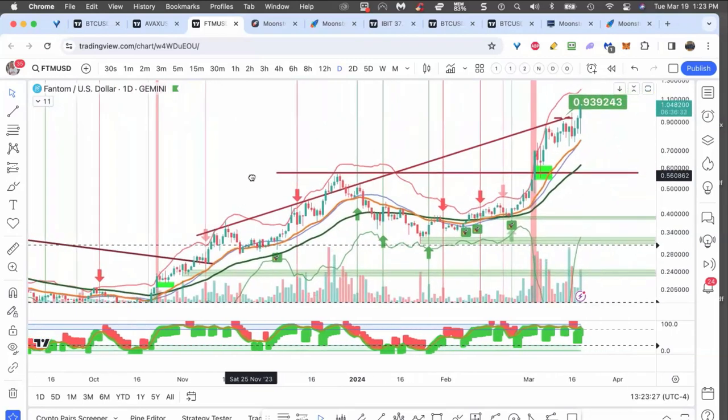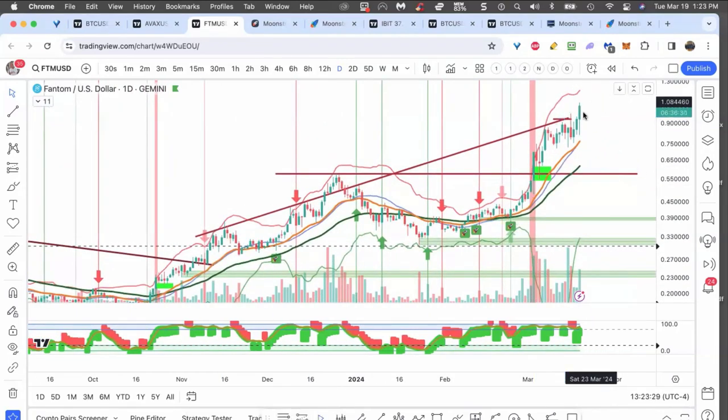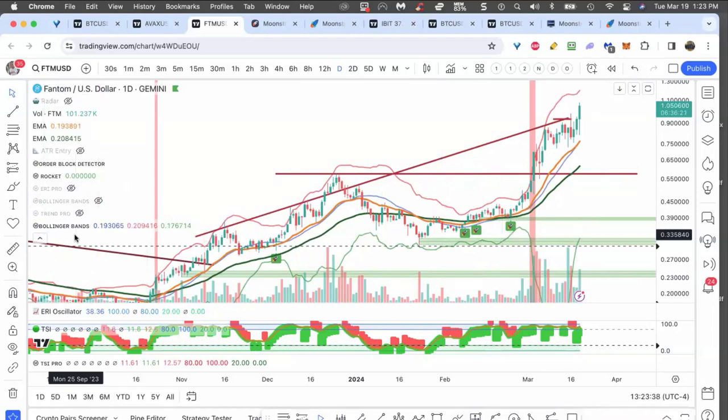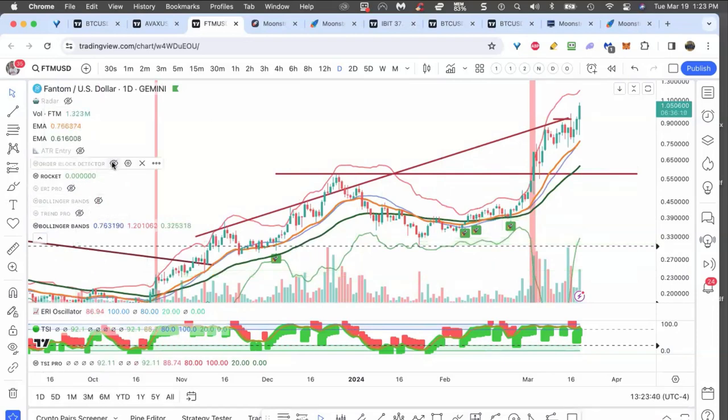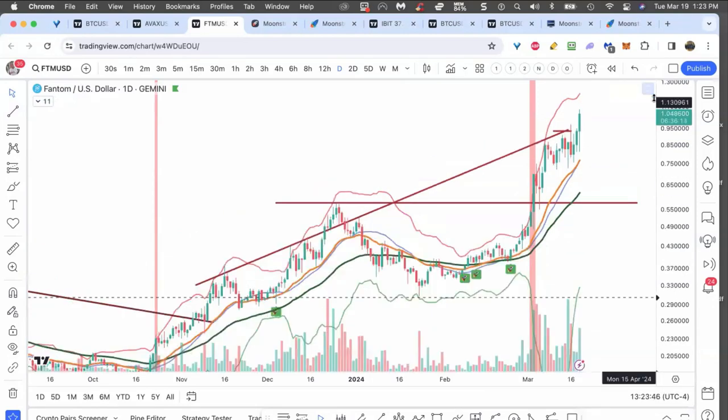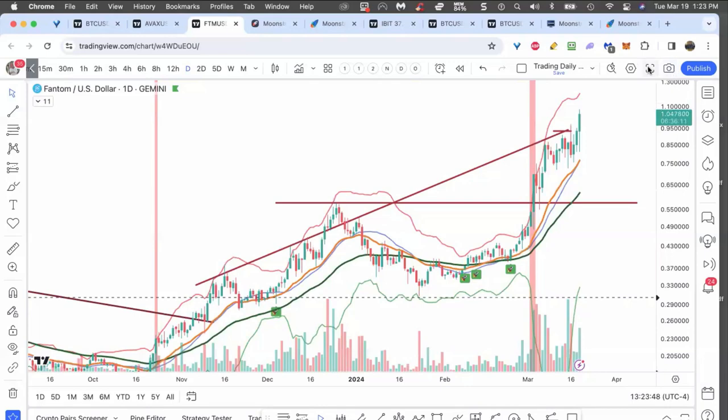Okay. And what we see here now, let me get rid of this price. And what else can I get rid of to not confuse you guys? I'll turn off the ERI Pro, but I'll leave the rocket on. I'll turn off the order block detector and then we'll go full screen. Here, let's do this. Okay. So now we're full screen.